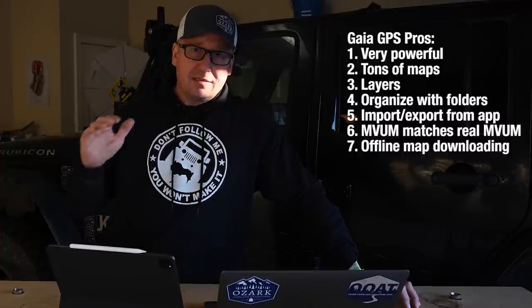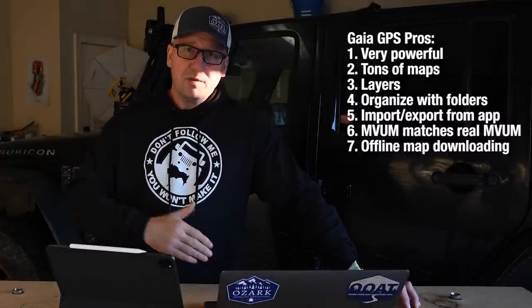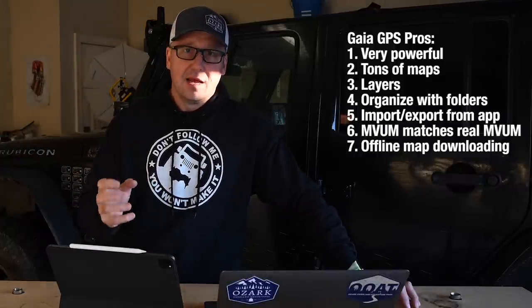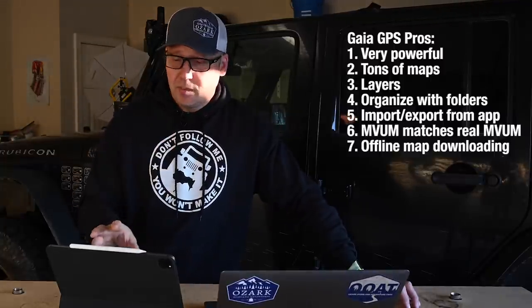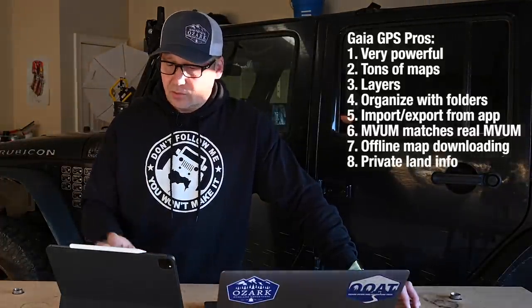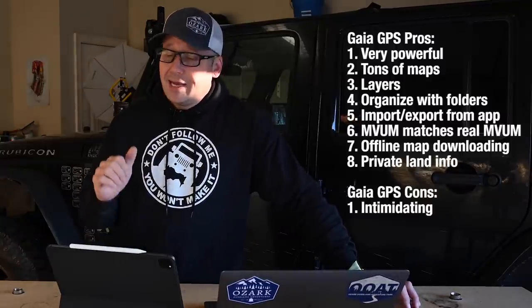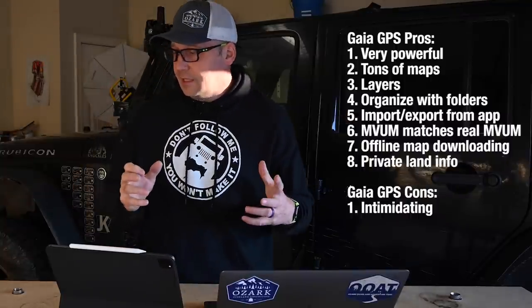Another major plus is the downloading of offline maps. The fact that I can cover huge areas in Gaia with multiple layers and do it in one swoop, whereas in OnX, I have to download a bunch of smaller tiles and hope I don't miss something. Huge plus to Gaia on that one. The private lands info in Gaia, the fact that that is visible, a huge plus there. As far as the cons go for Gaia, the number one con for Gaia is the interface. It's challenging. There's a lot of stuff it can do, and that intimidates some people.